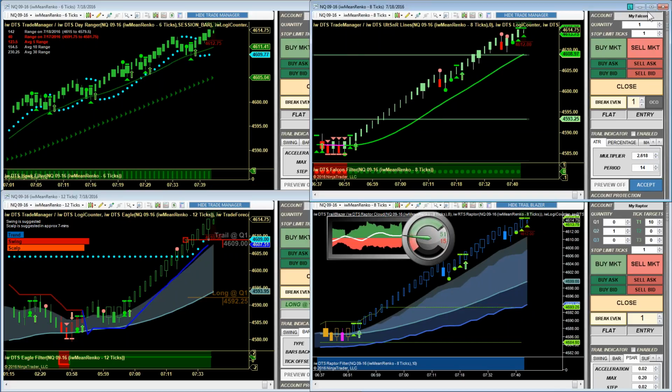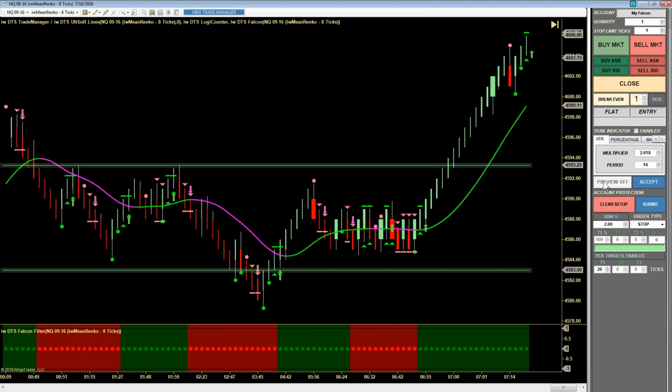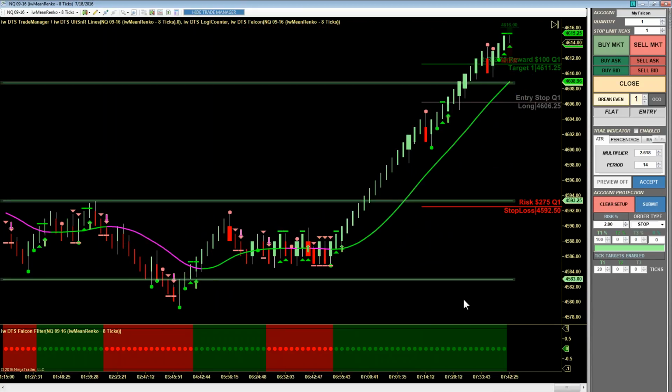Wow, so even this Falcon signal that was produced back here, which was our high probability trend change signal, even though I couldn't muster the nerve to either increase my risk exposure or run a tighter stop on it, it too has made a nice little rally higher.